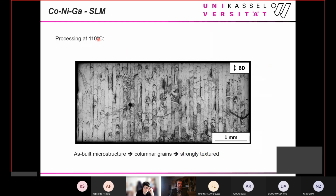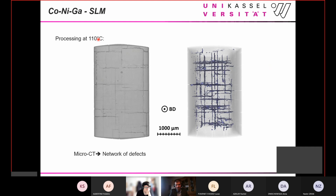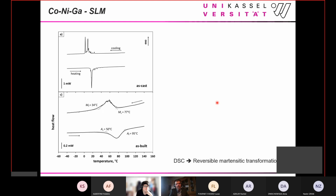And this leads to residual stresses and many other factors just hindering a really good response. What we see as well is a lot of cracks. So this is a cobalt nickel gallium sample processed at this temperature, and we see networks of cracks being present in the microstructure. This is a computed tomography scan of the whole sample. And of course, this will never show a good response in tensile testing, for example. So we first had a look if we are still able to get any response in terms of reversible transformation. And this is a DSC at that point, and we see the two peaks here. So it shows in principle shape memory response, but the cracks hindered any kind of mechanical testing.